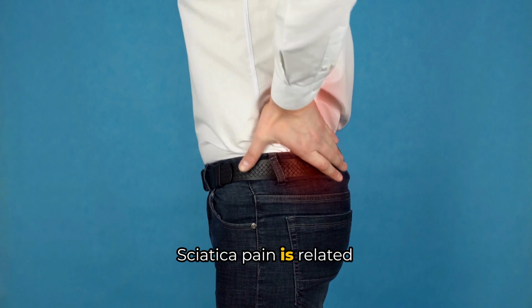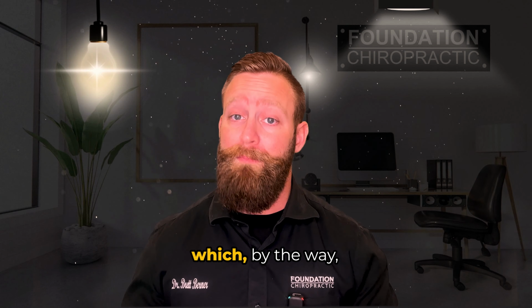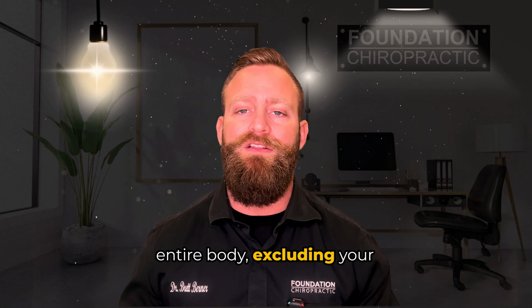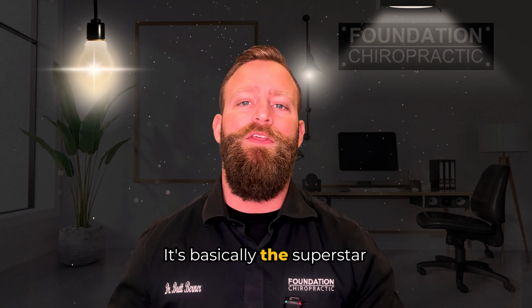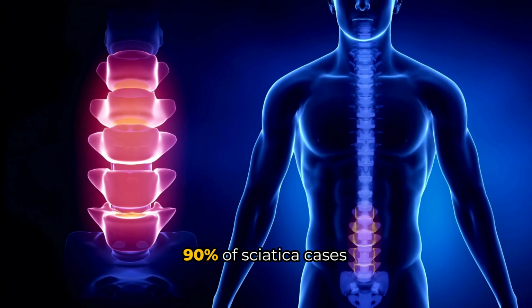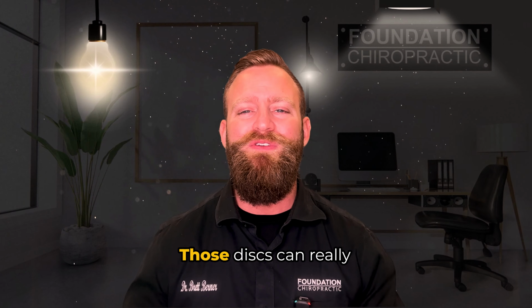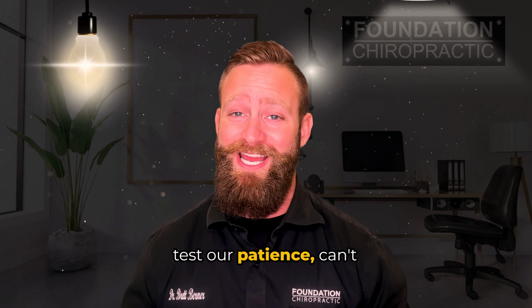Sciatica pain is related to the sciatic nerve, which, by the way, is the longest and largest nerve in your entire body, excluding your spinal cord. It's basically the superstar of all nerves. 90% of sciatica cases involve those sneaky little discs in your spine. Those discs can really test our patience, can't they?